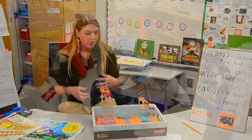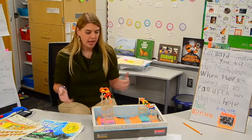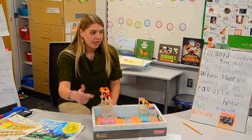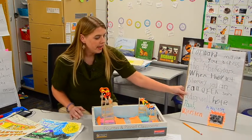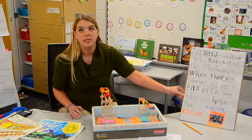As we were doing it, students were observing what was happening on the playground, and they were thinking about what piece of the playground that they wanted to focus on. This group in particular focused on the monkey bars, and you can see one of their integrated or interactive writings that they did talked about how they would make the monkey bars safer.